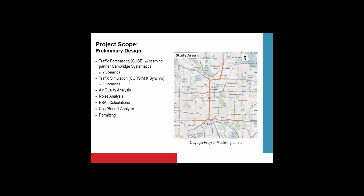The diagram on your right shows that while the project was only a small blip north of that system interchange, the modeling limits that were looked at extended quite a bit north and south of the project. They included the entire MnPass corridor, at least at the time, and then went out in both directions on 94, on Trunk Highway 36, and on 694 as well.